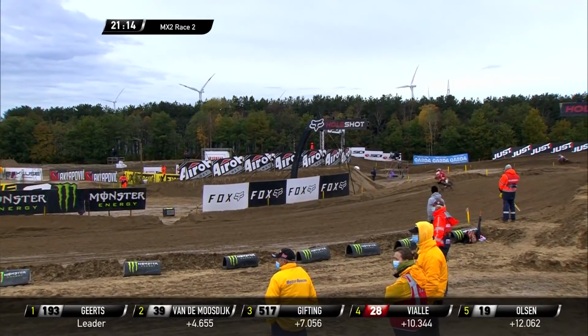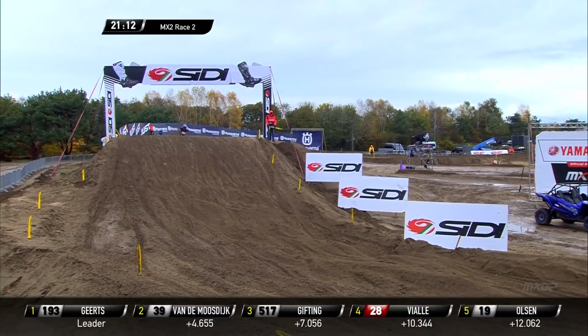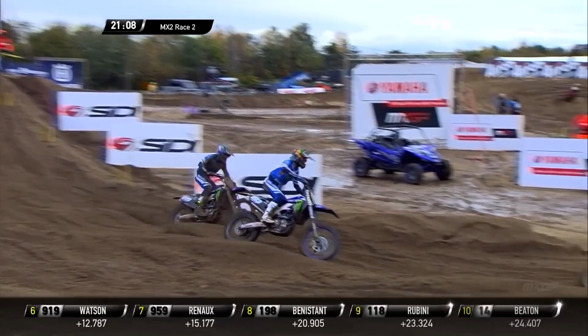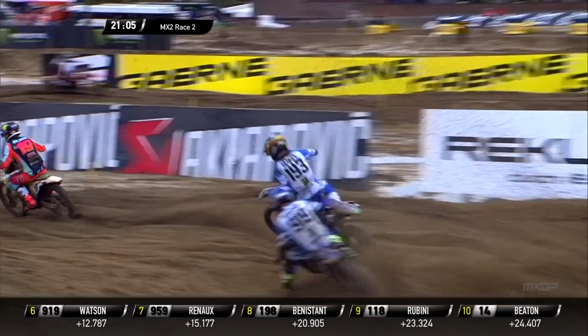Throwing away the lead, Jago Geerts. He just set the fastest lap of the race, a 2:04.8. So who is your new leader? Is it Van De Moosdijk? Well, there is Geerts just dropping in front of his teammate.